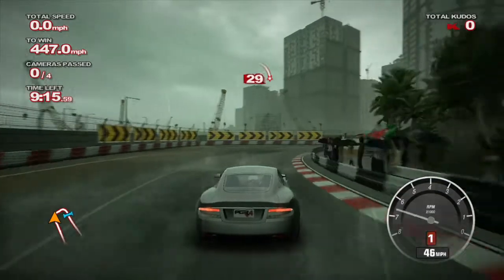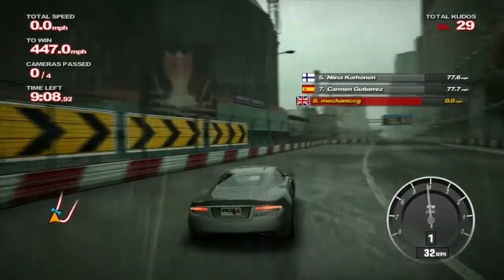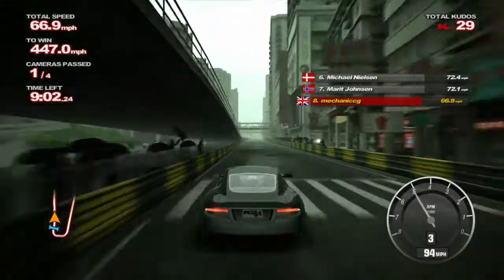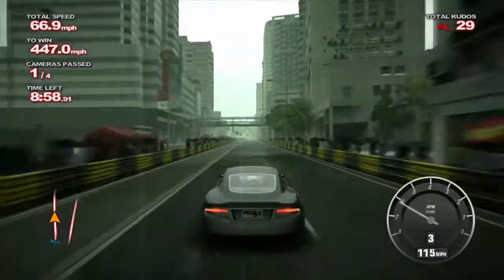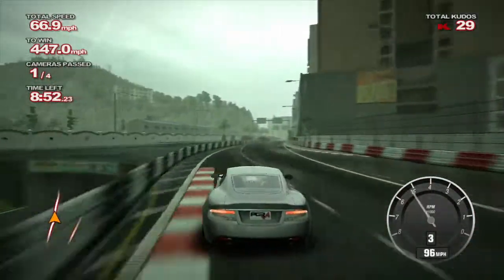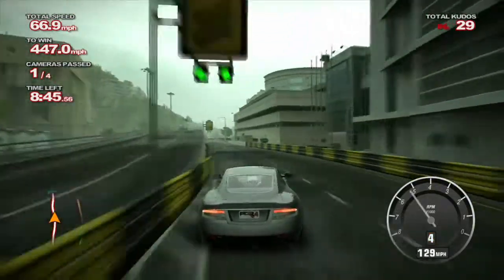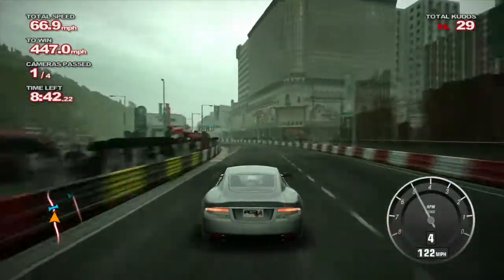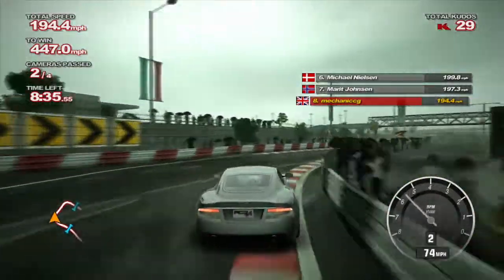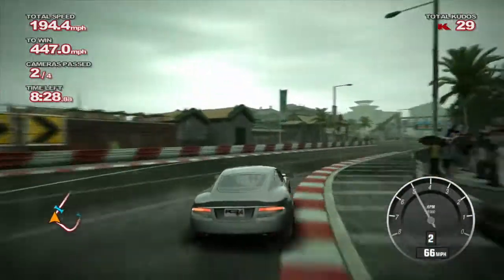The backwards rev counter, though, is such a good addition to this. So they have aquaplaning in this game, apparently. Thanks, game. Thanks to the aquaplaning at the start, we're not going to get this. Aston Martin may have been the wrong car of choice.